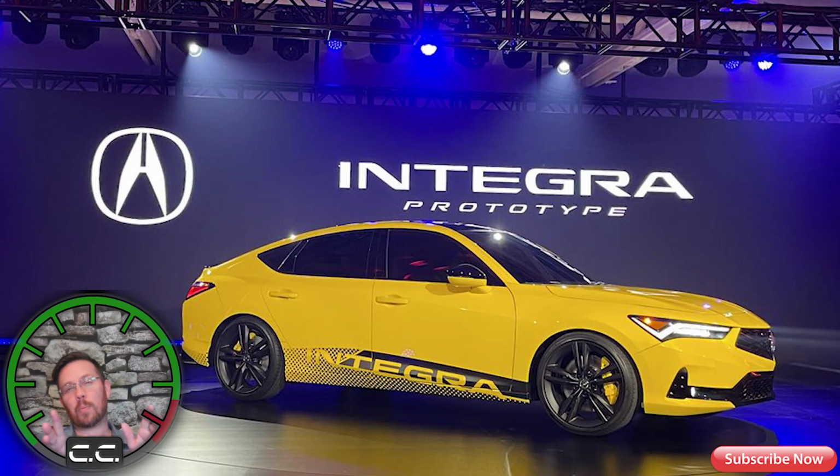All right, so we don't know too much. I'll get to the specs that we do know in just a little bit, but let's take a look at the styling, and you guys kind of tell me what you think. The more I look at this, the more I realize there are things that I really like about it, and there's things that I really don't.